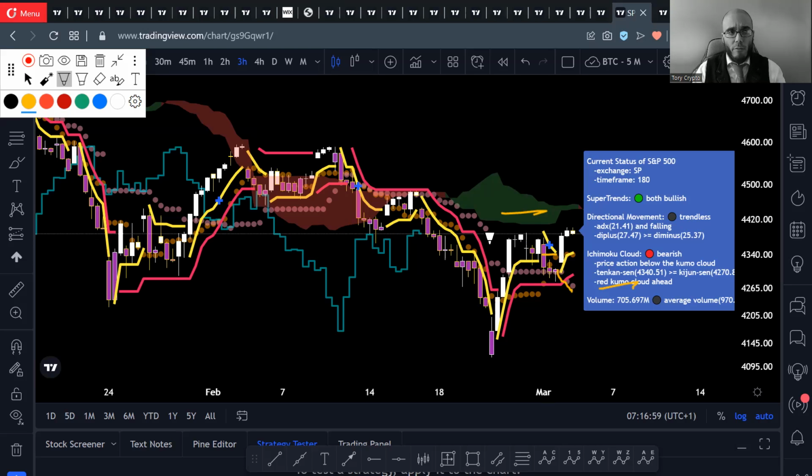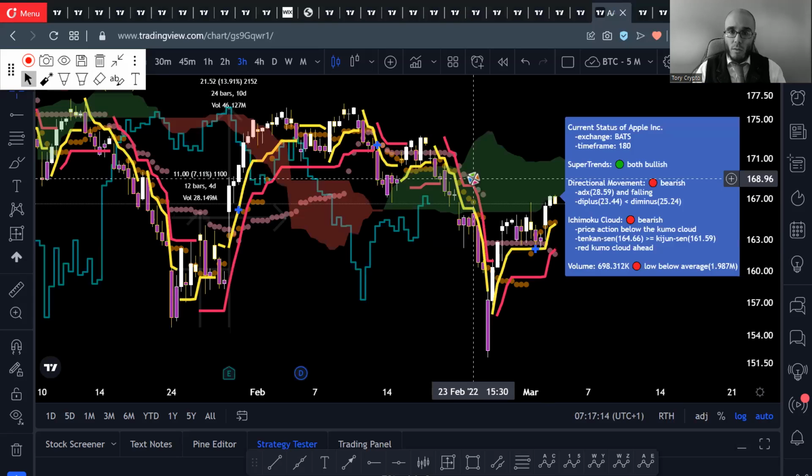The last thing you have to check is Elliott wave, and I'm going to talk about that next. But first, I want to take a look at some stocks. The S&P doesn't give you the green light to go long. Also, stocks don't give you right now the green light to go long.